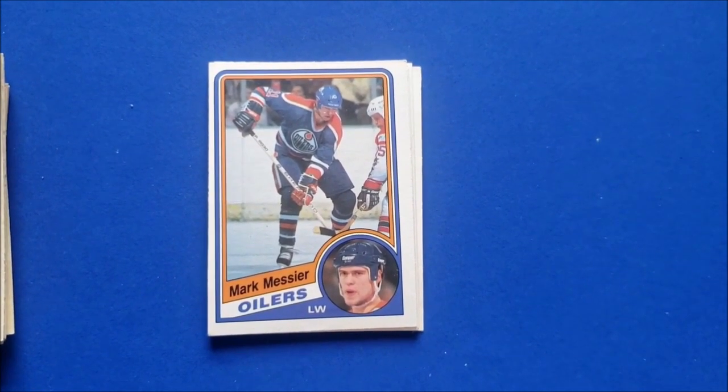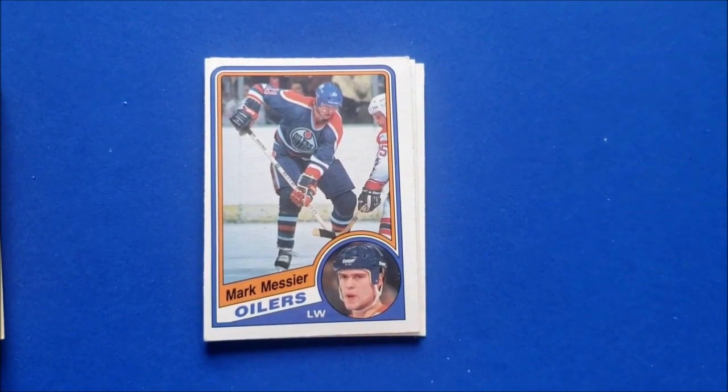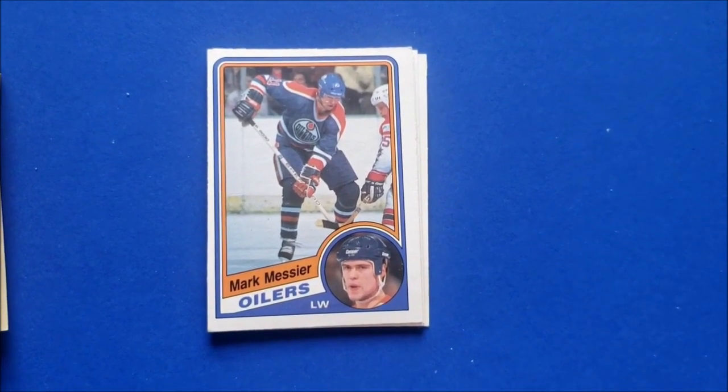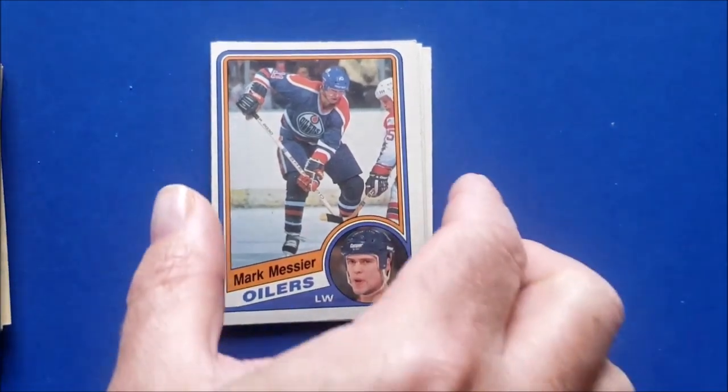I thought it was funny that when Messier was battling with Sather and demanding a trade out of Edmonton, he said the Oilers were no longer committed to winning and he wouldn't play on a team that wasn't competing for the Stanley Cup. But then in 97, he signed with the Canucks and played three years there.